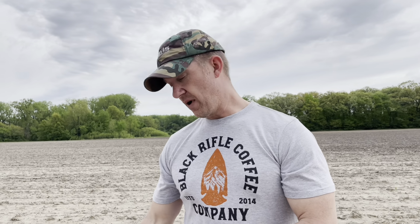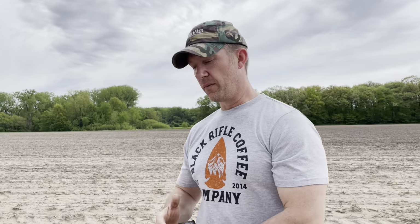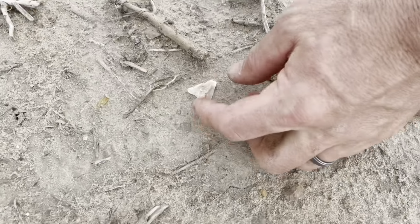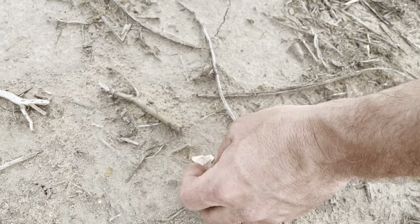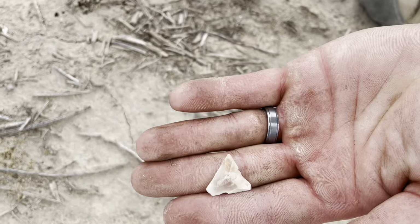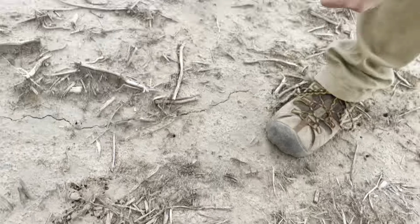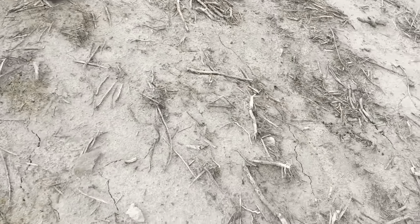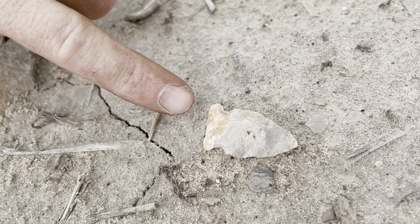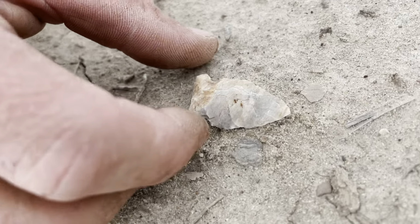So anyway, I was walking back across here and I saw a flake laying on the ground, so I went to pick it up, and right next to it I found a pretty nice point. So I called her over here, and while I was waiting, yeah, there's the flake I was gonna grab. I thought it was a triangle at first. You can kind of see the orange color in that. And then while I was waiting, I found that guy, which is a really nice point. You can see how it's got all that orange to it there.